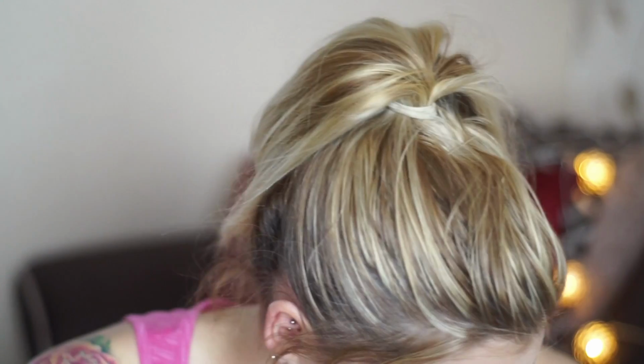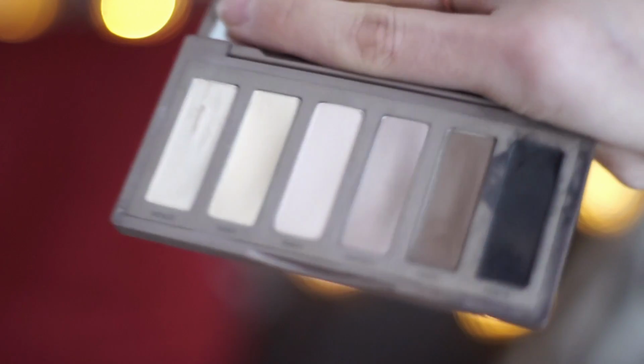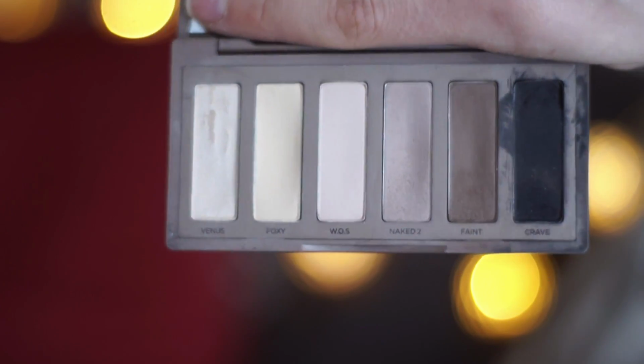So that's that. Okay, moving on to actual products. This has been a staple ever since it came out. I've never gone away from this. This has been my absolute babe. This is the Urban Decay Naked Basics palette. You can't go wrong with Urban Decay's products. They're so buttery, so creamy, they're so lovely. So this will always be in my everyday, I can just tell. So I absolutely love using this on a day-to-day basis.